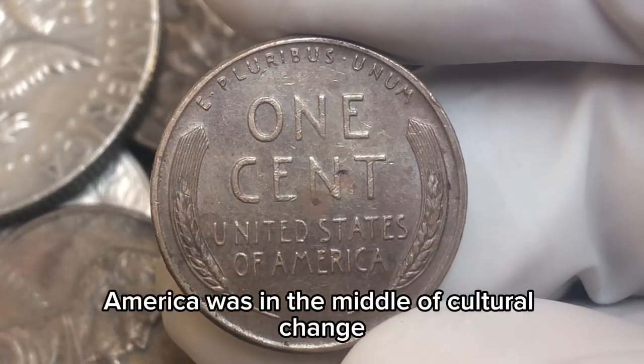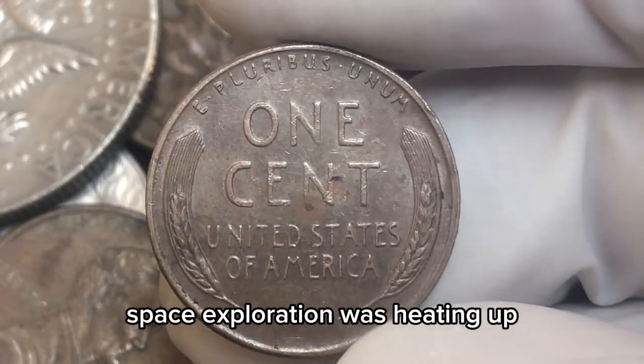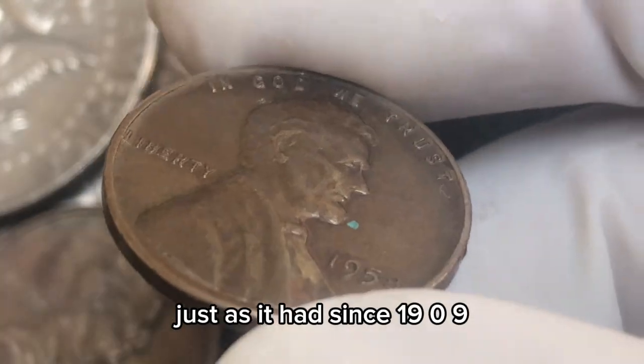To understand why this penny is so captivating, let's go back to the year 1958. America was in the middle of cultural change. Rock and roll was booming, space exploration was heating up, and Abraham Lincoln's portrait still graced the humble 1 cent coin, just as it had since 1909.